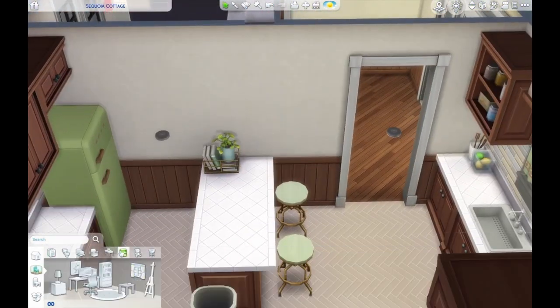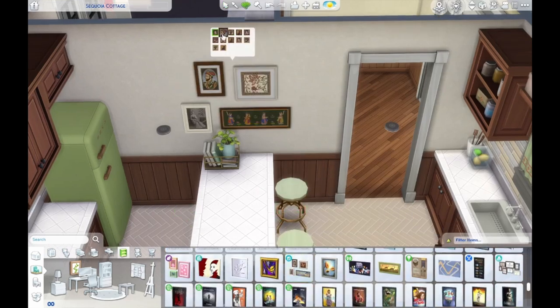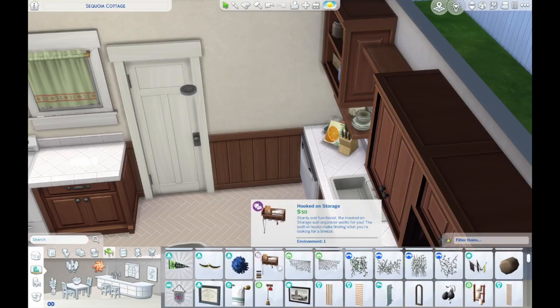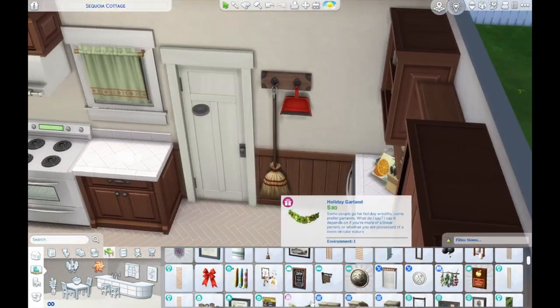Here we are just laying out what's going on, and I found a wallpaper that I wanted to use in the kids' room, so I put that up there. And now we are working in the little entry thing, I think, after we put these last few things on the wall.